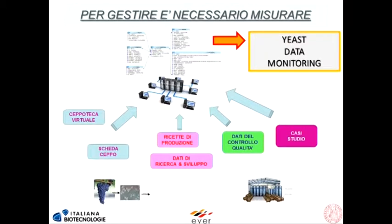We have all the tests for individual batches with all the specs. And then we have case studies that come from direct experience in the wineries. Whenever we have problems that we need to solve, whenever solved, we'll turn it into a case study, and all the information will converge into this tool, which can be used by all the people at Ever. We have all the history of individual batches, strains, and productions on the same platform.